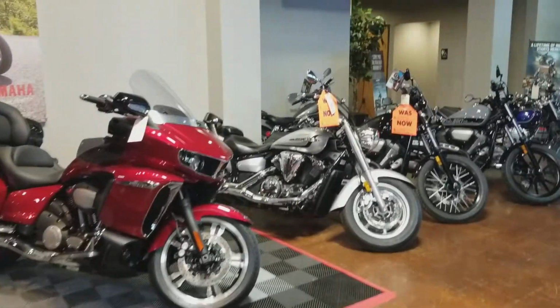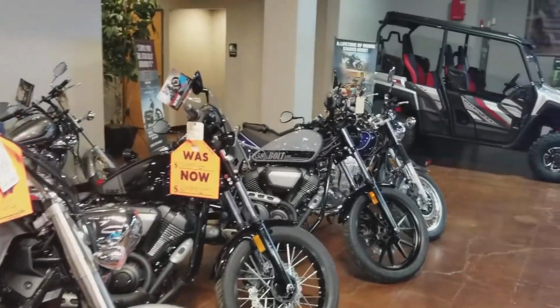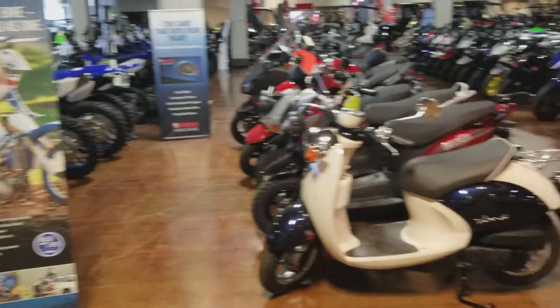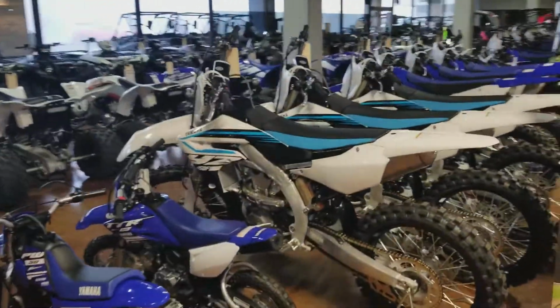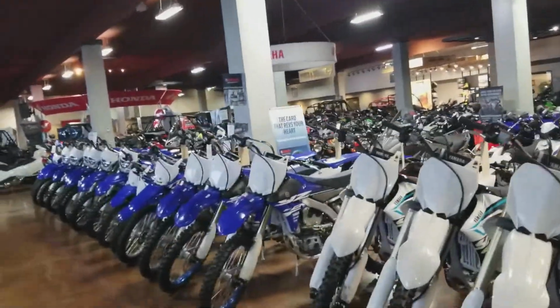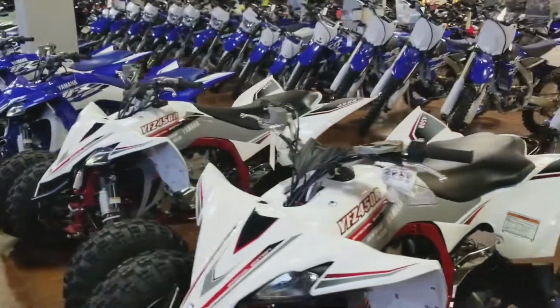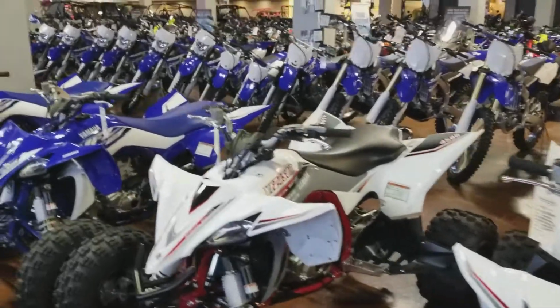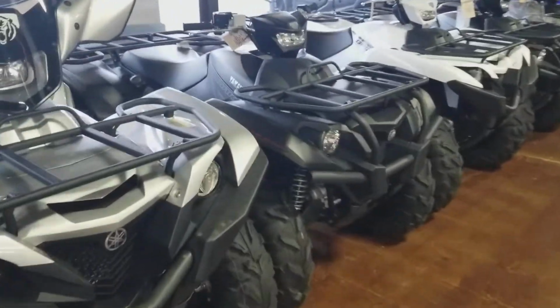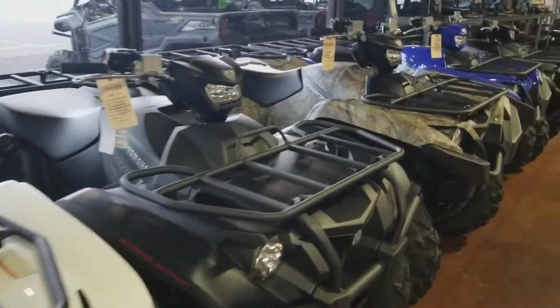We've also got some great deals on some standard Yamaha cruisers. Of course, we got some of the Yamaha Bolts and Yamaha scooters, more Yamaha sport bikes. We've got a great selection of Yamaha dirt bikes. Got the YZ 450F, 250F, and of course the little PW50. Got all the play bikes from Yamaha, all the TTRs. Right now we've got a good selection of YFZ 450Rs and Raptor 700s. And we've got the utility quads, got the Grizzlies and the Kodiaks. Yamahas are still best sellers.